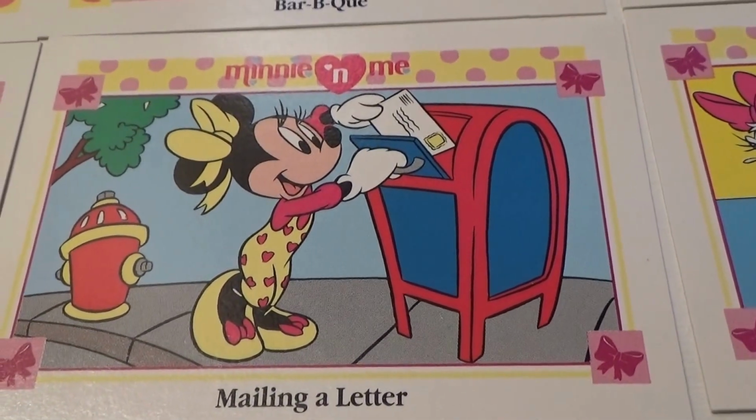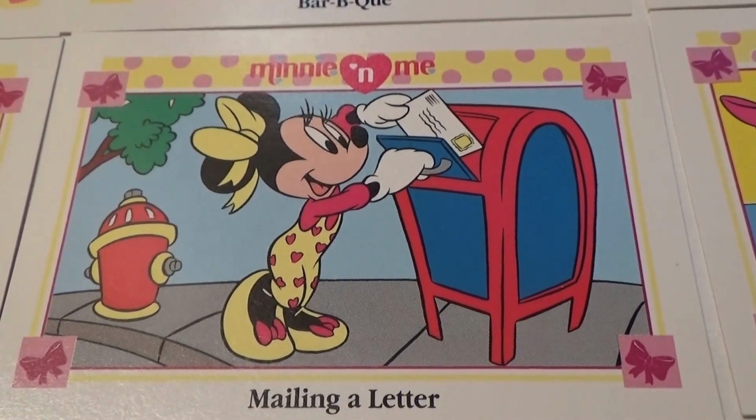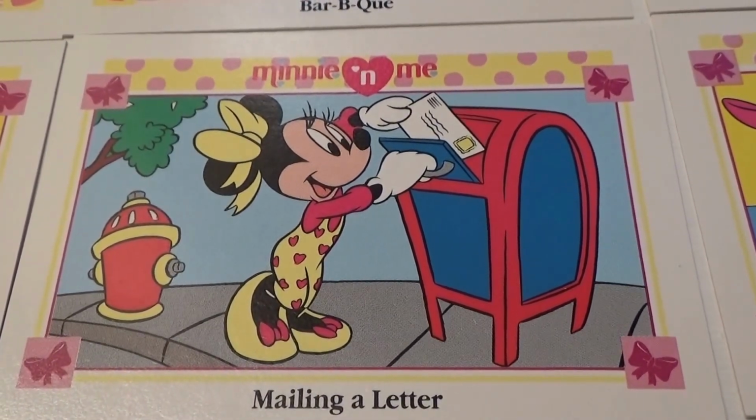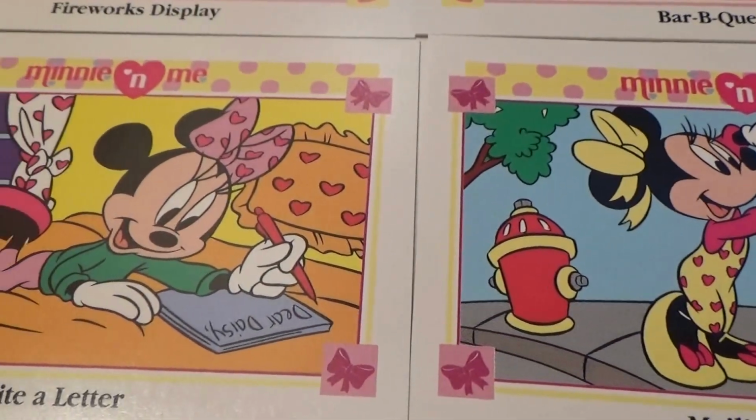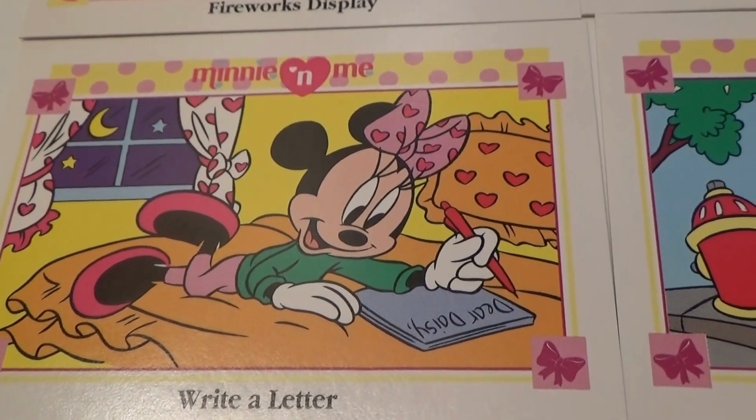And mailing a letter. Yes, it's almost time to mail your letters to Santa. It's coming up. Oh, you gotta write it first, huh? Are you making your list now?